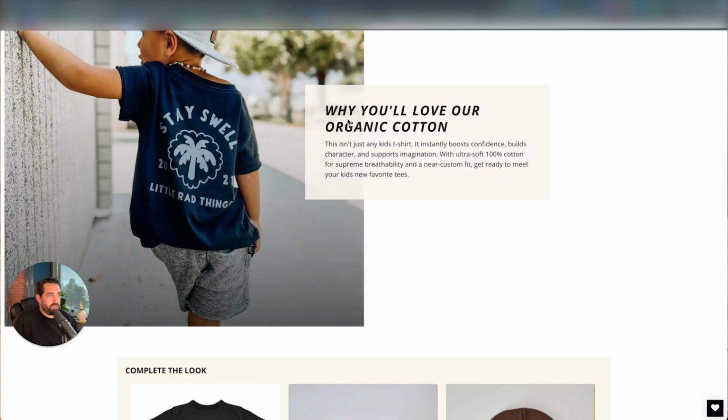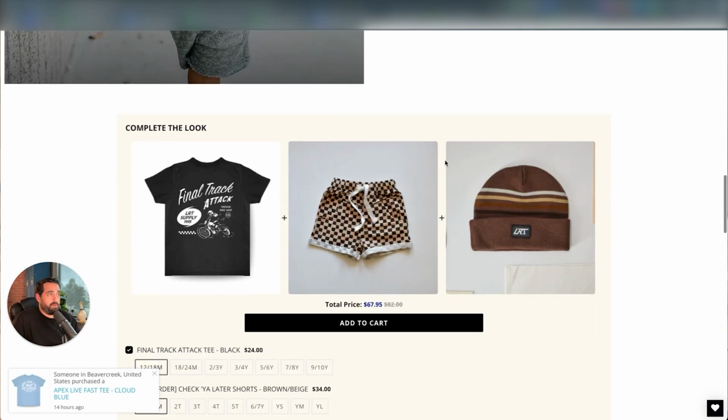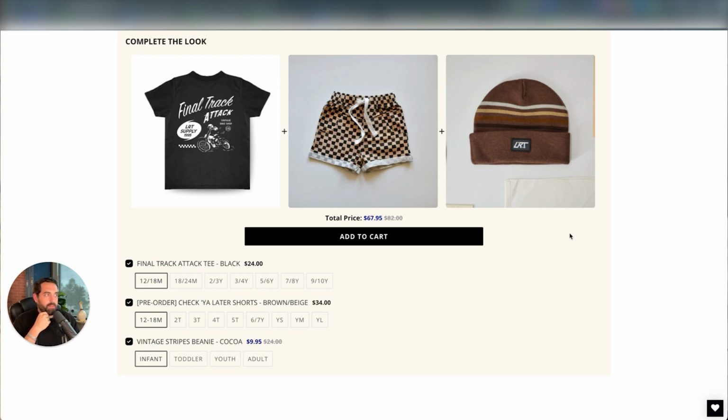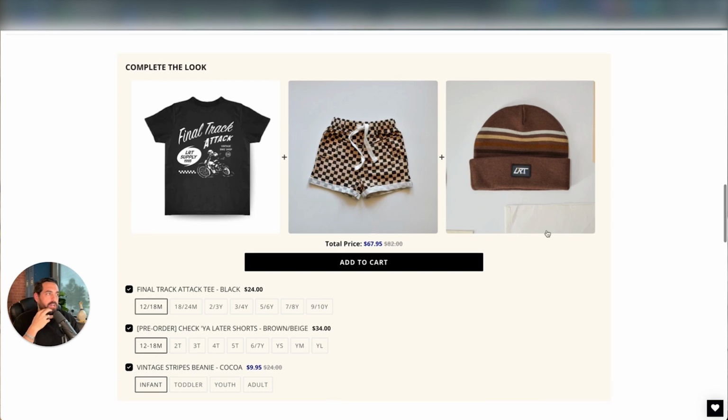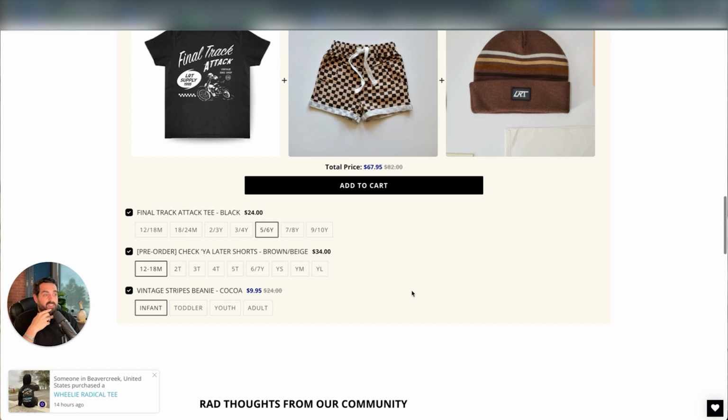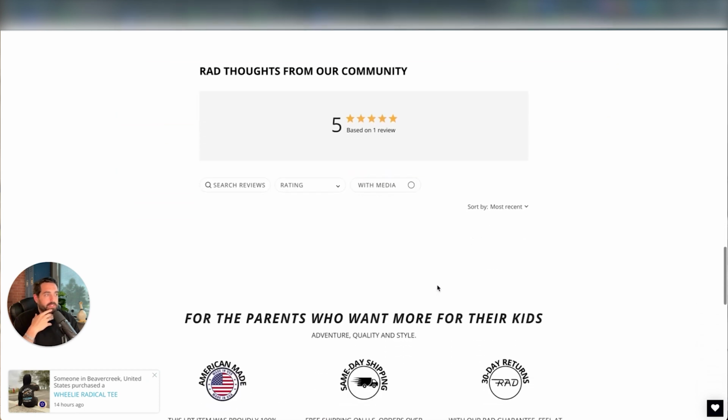I love this. Anytime that you can expand on product benefits, I think that's a smart move, especially here within the product page. Complete the look. I think this is good. I've never seen this work really well. I don't know if it's this style of section that just doesn't do really well, but I think it's worth a shot. I would definitely look into analytics just to see if this particular placement and the way that this works is actually the most conducive. Are people actually using this? And if they are, more power to you. I think that's good.